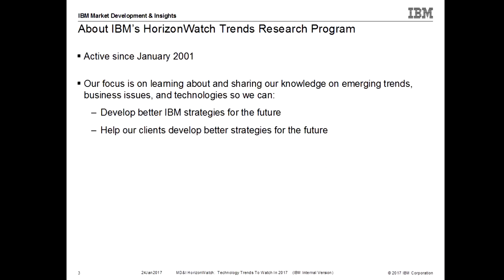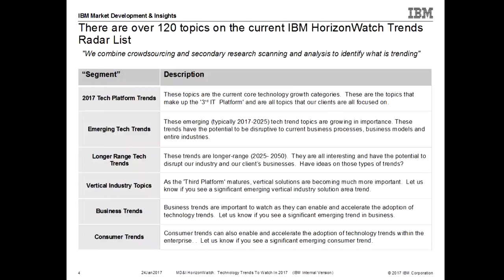our IT technology infrastructure. This program that I've been running called HorizonWatch has been active since 2001, and our whole focus there is trying to understand more about the business issues around these technology trends and how we can help shape our strategies a little better as a result. And I focus mainly on technology trends.